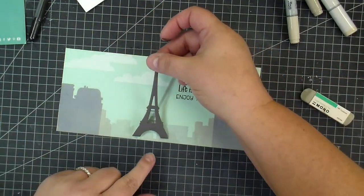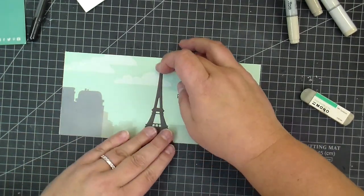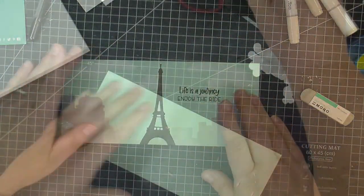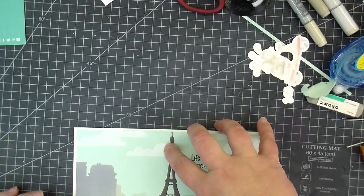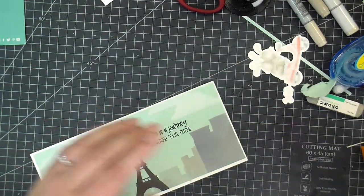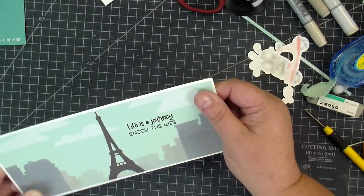I'm going to place my Eiffel Tower right there in the center. And then you can really kind of see now where my vision for the stenciling and how everything kind of centers on the Eiffel Tower, like it's leading your eye towards the center. You can really see how that works now that I have that die cut set up right in the center.